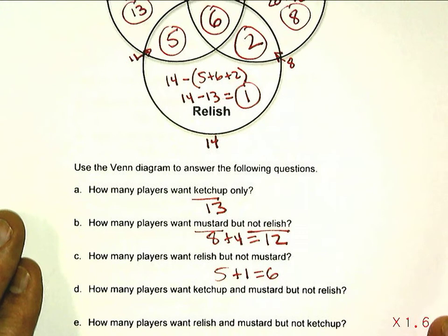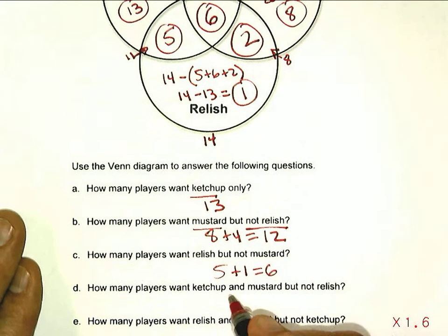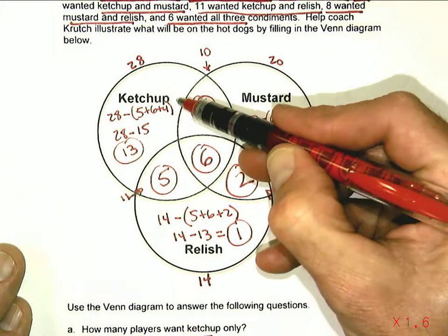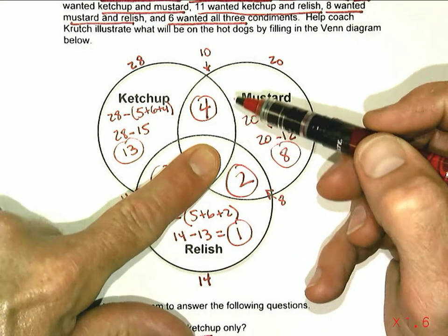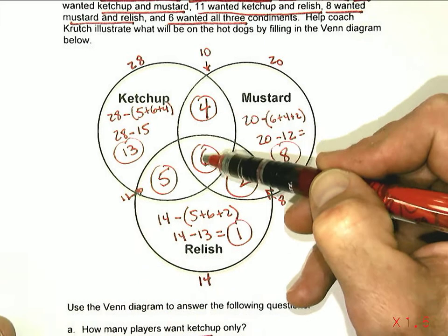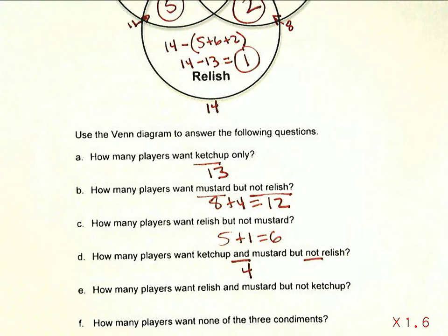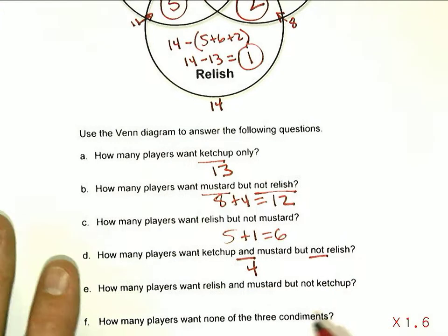All right, moving on. How many players want ketchup and mustard but not relish? So we have an and statement and a not statement. We want ketchup and mustard but not relish. So we have to look up here. Just those 4. We don't want to include these 6 because they also wanted relish. They're in the relish circle as well. So 4. So the and statement again shows there's fewer things that are true, and when we also have the not statement in there, there's even fewer choices, so it reduces the number way down.